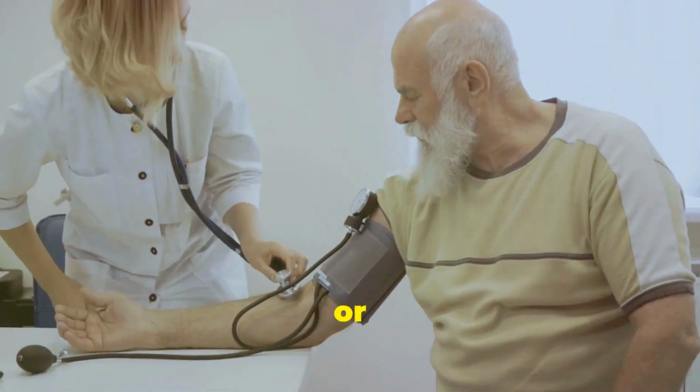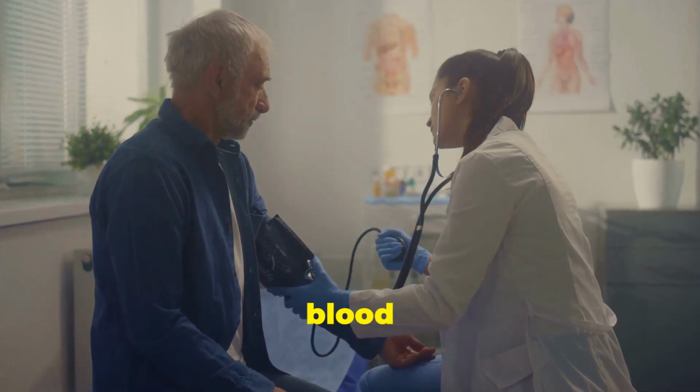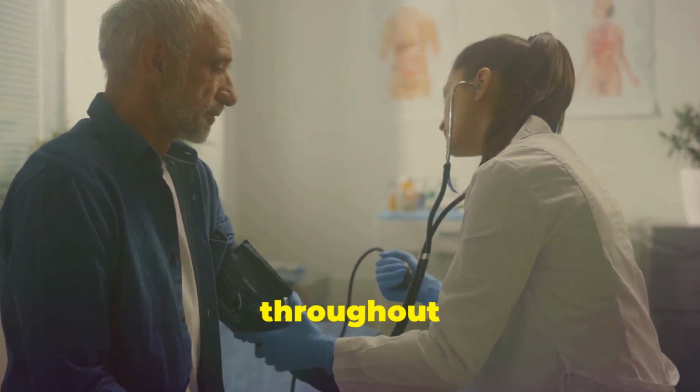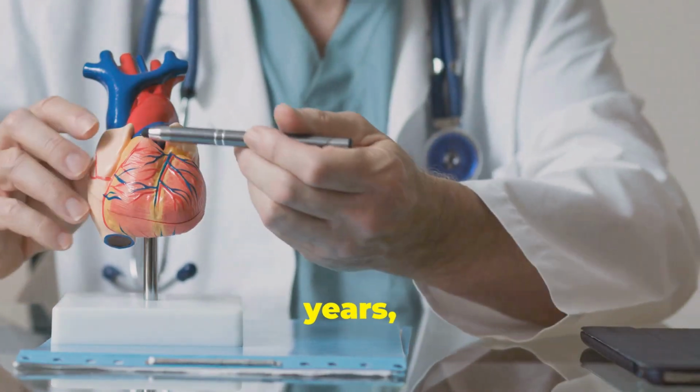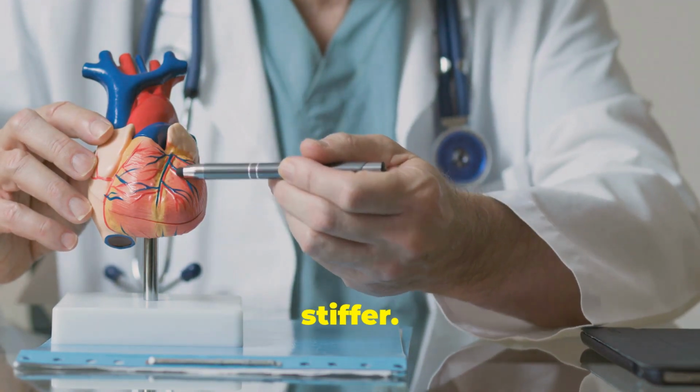High blood pressure or hypertension is another major contributor to heart failure. When your blood pressure is consistently high, your heart has to work much harder to pump blood throughout your body. Over many years, this extra strain can cause the heart muscle to become thicker and stiffer.